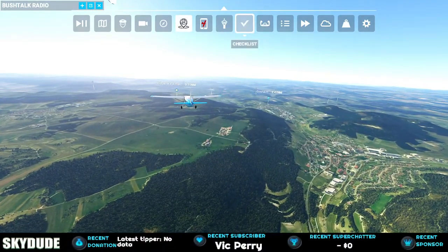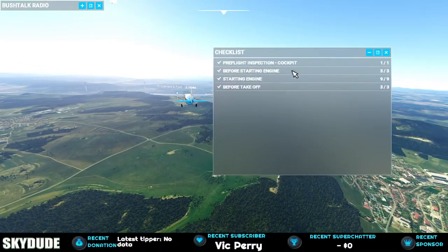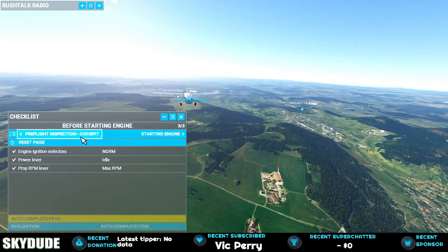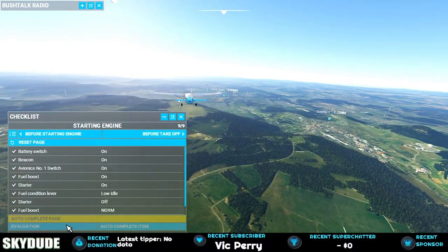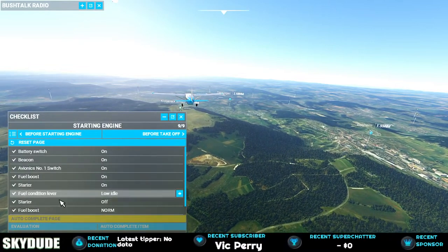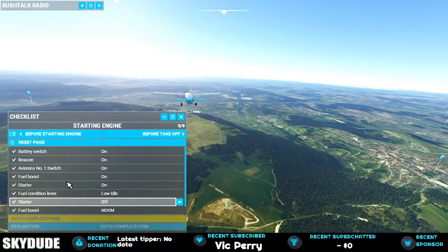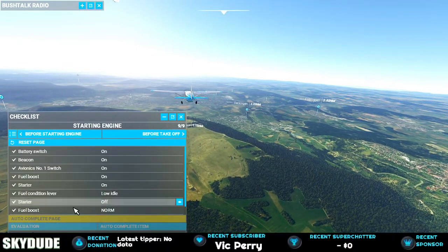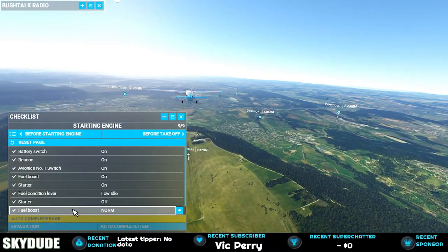Up here in your top menu is your checklist, and these are fantastic. It'll walk you through all your flicky things, and through each stage, before starting the engine, before takeoff. You can also have it assist you. I don't think I have mine set to auto-complete, but you can have it auto-complete the page and turn everything on for you, but at least you become familiar. If you're just starting out with Microsoft Flight Simulator, get yourself into the Cessna 172. If you were to do this once a day when you fly, in a couple of days, it's not as complex as you think, and it'll become second nature pretty quick.